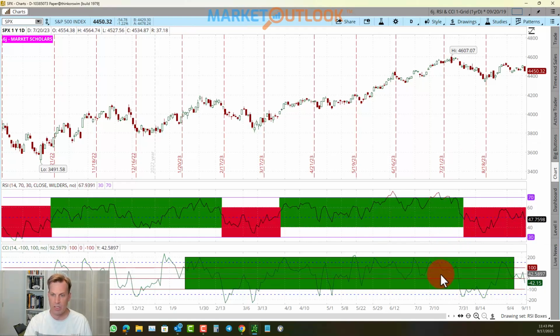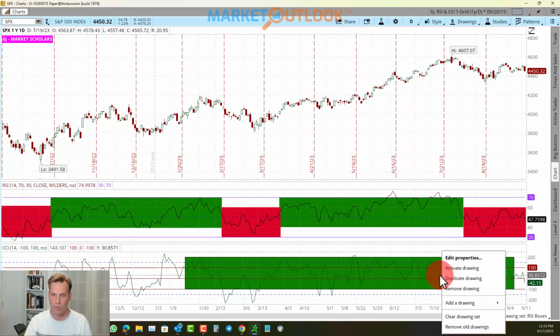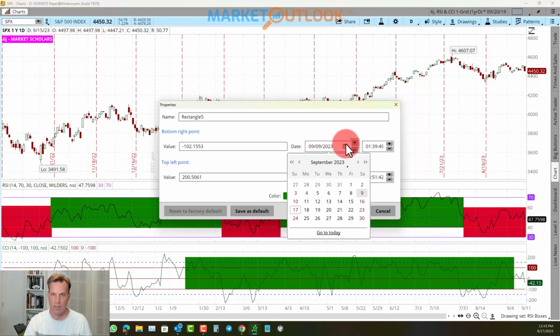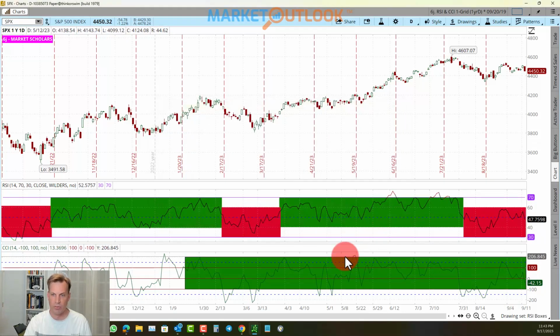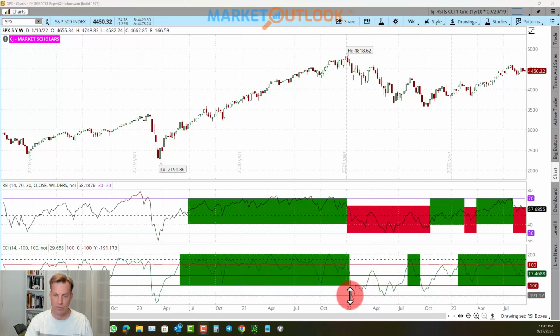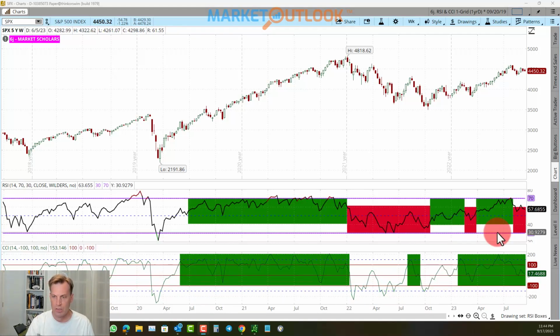And we're still kind of in this bullish long-term run here, because we haven't crossed below the minus 100 level on the weekly chart. So we may need to see more weakness here. Once we get below minus 100, that's when the correction really starts, as you can see with all these other corrections where we did drop below minus 100 on the CCI.